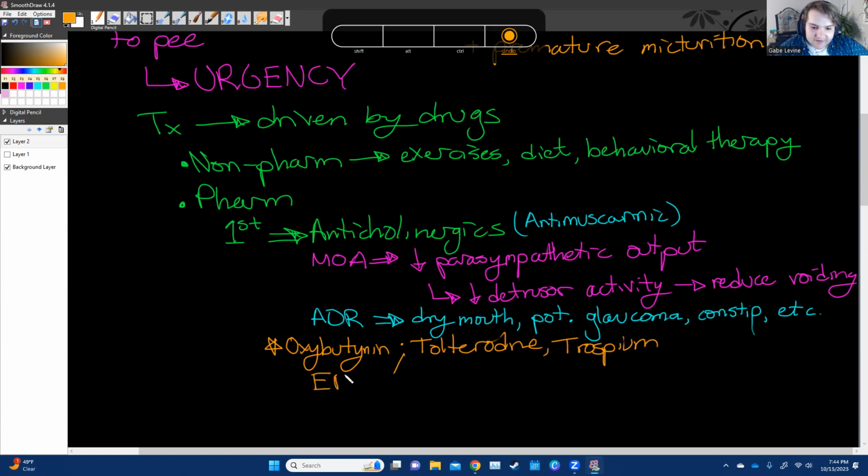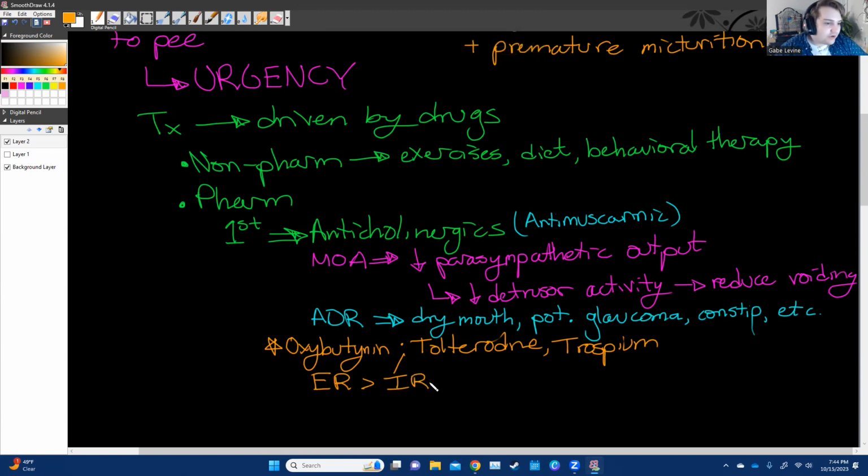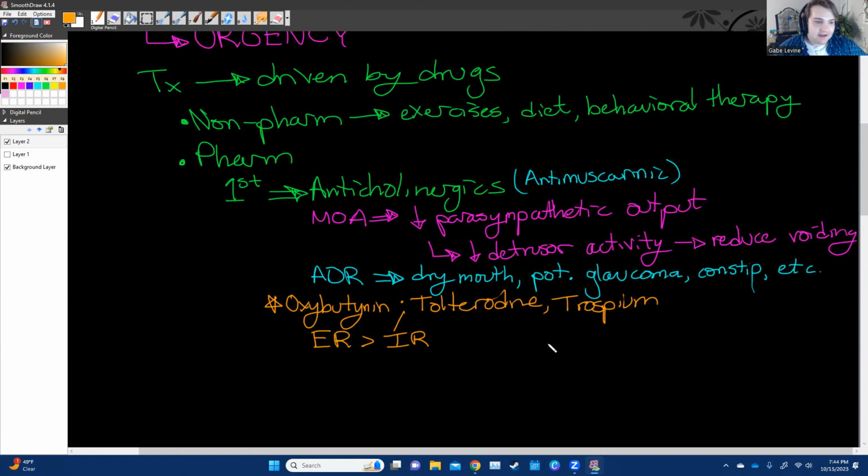The extended release formulation is preferred over immediate release because of decreased side effects. Exactly. Systemic because it needs to go to the bladder. So ER, extended release formulations, are always going to be preferred over immediate release, purely because you can decrease the extent of the side effects at a given time. I also believe that oxybutynin comes in a transdermal patch. So you place it right over the bladder, so you get less systemic effects.